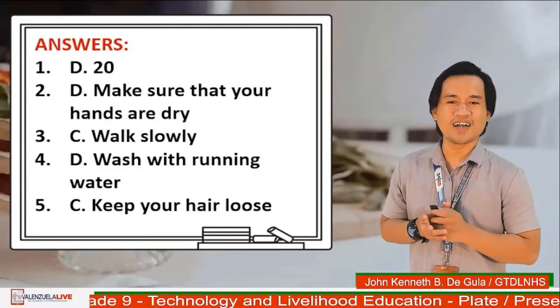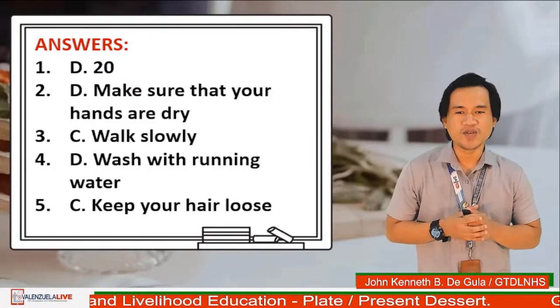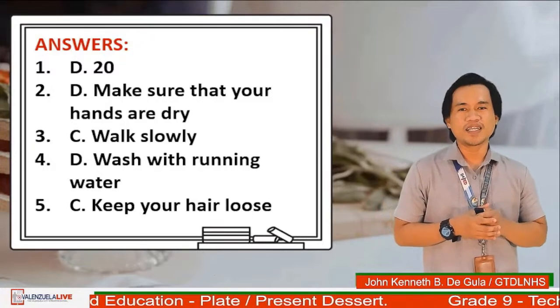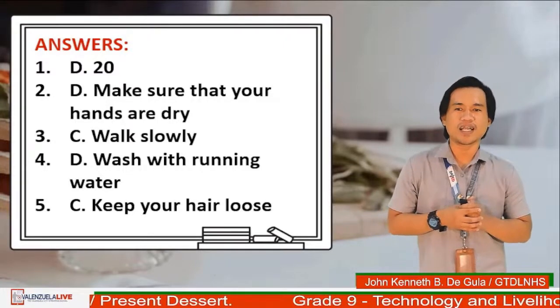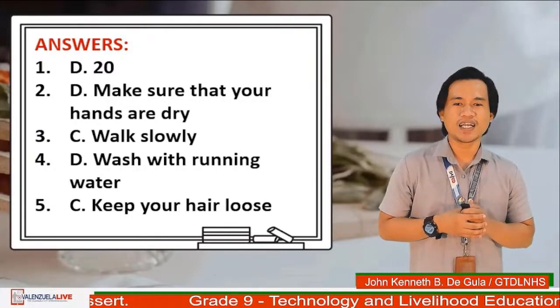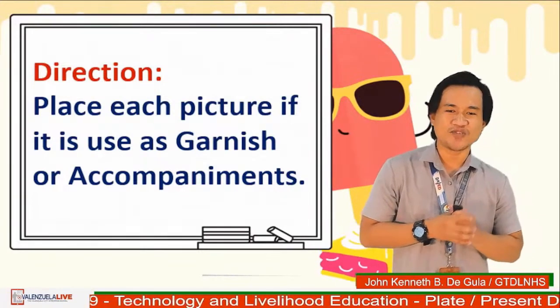So here are our answers. Number 1 is letter D, 20 seconds. Number 2 is letter D, make sure that your hands are dry. Number 3, letter C, walk slowly. Number 4, letter D, wash with running water. And number 5, letter C, keep your hair loose. How many got a perfect score? I know lots of you.